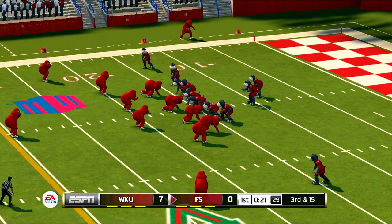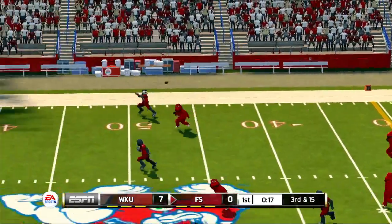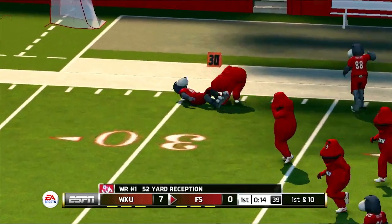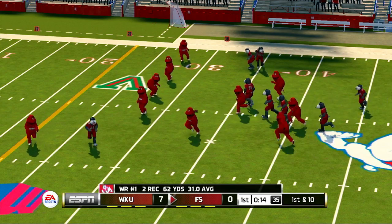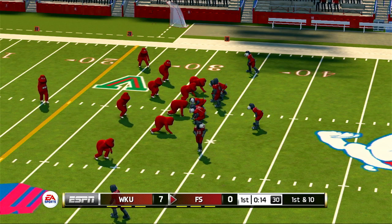Ready! Black 98! Going deep. He's taken down at the 32-yard line. A good looking pass that time. Here they do a nice job of getting the ball out to their speedy receiver. And he shows you that he not only can turn on the jets, but he's got pretty decent hands as well.